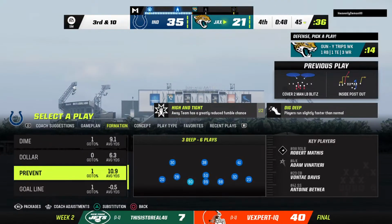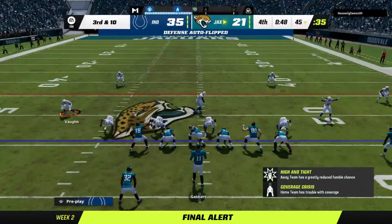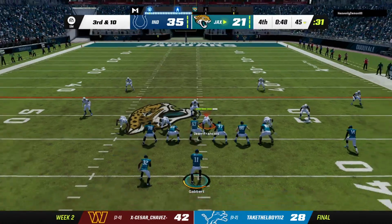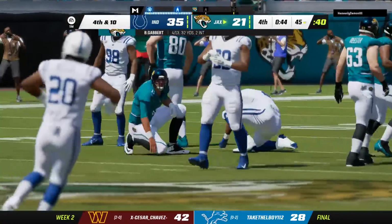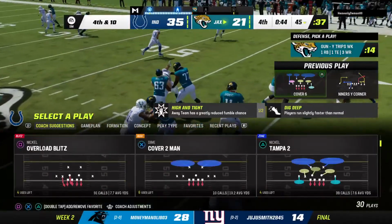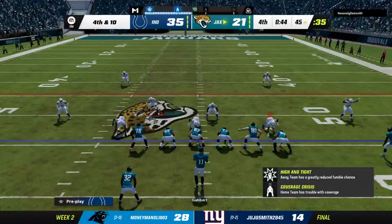Back-to-back incompletions, but we know this is definitely 4-down territory. Time not on their side. I don't think they want to try and get the first down in 2 installments. I think they got to go and get it right here, right now. And now the 3rd down throw incomplete as well. That means it's just one last chance left, and this has to be a first down or a touchdown, or this game's over.